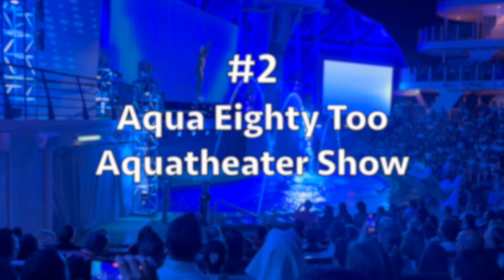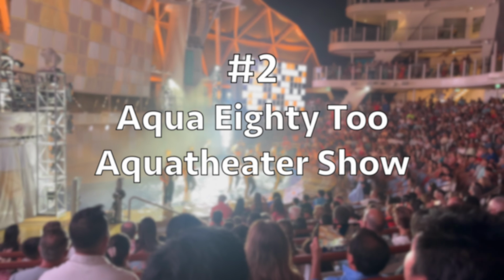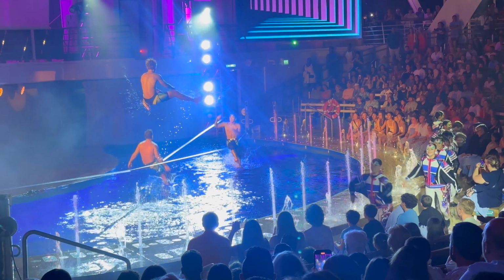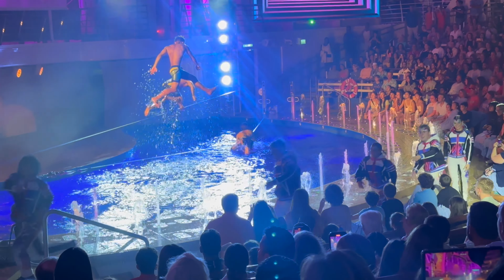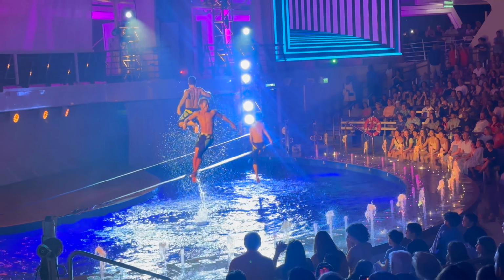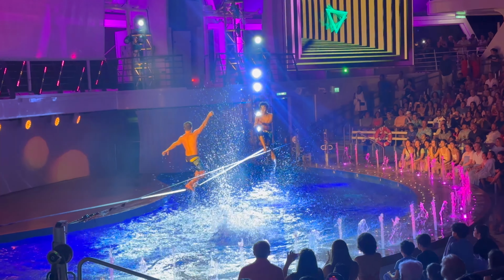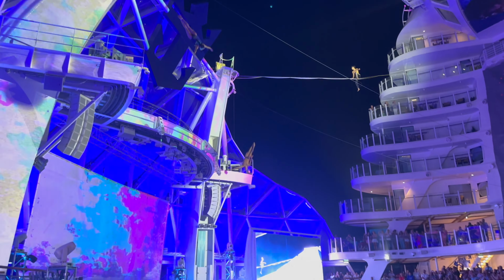At number 2, we have the Aqua Theater show called Aqua 82. The Aqua Theater is in the Boardwalk at the very back of Utopia of the Seas, and several times during your cruise, they do an Aqua Theater show. This show involves divers, slackliners, dancers, swimmers, trampolinists. It has everything. It's one of the best Aqua Theater shows that's out there, and it's a sequel to Aqua 80, which takes place on Oasis of the Seas. Overall, we had an amazing time at Aqua 82.